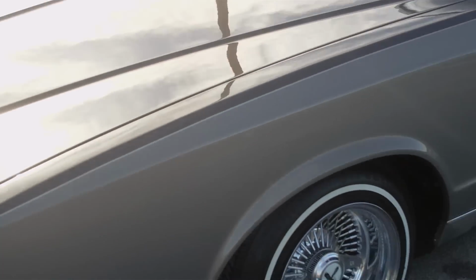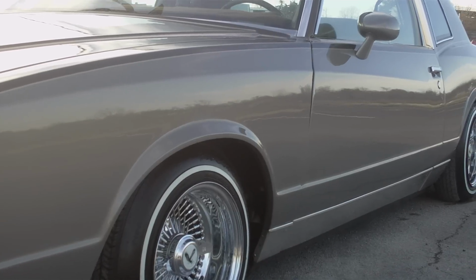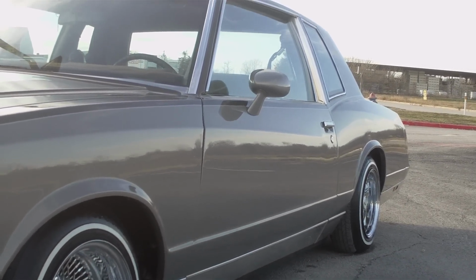It's got the V8 305 in it, original motor, original transmission, has never been changed. This car is a survivor. It was an elderly lady's car. Set in the garage. Now the car has been repainted, like I said. I don't want to mislead anybody.